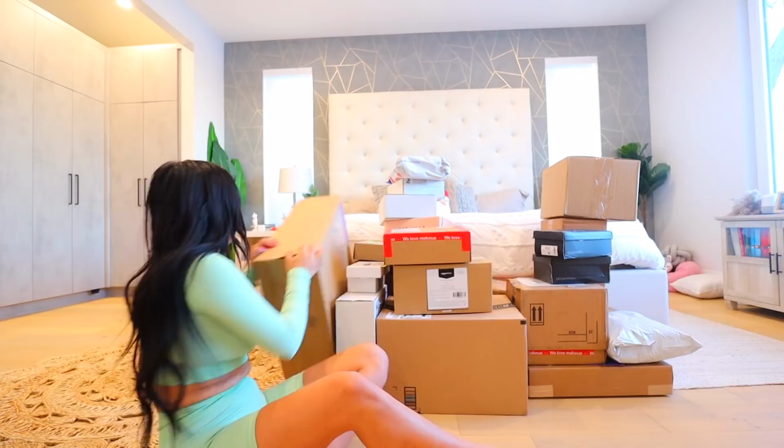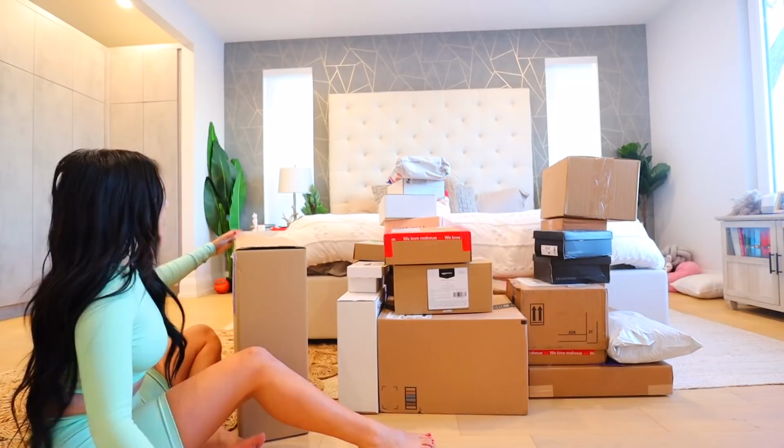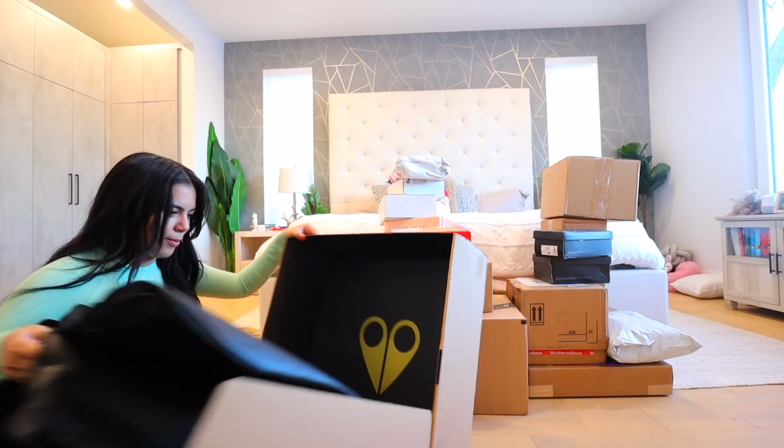And then I have no idea what this is. I remember it showing up on my doorstep the other day and I was like, what in the world is this? At first I was like, it could be my couch because I have this huge couch from Lovesac and they're delivering everything one at a time. Whoa, what is this? It's okay to be excited.